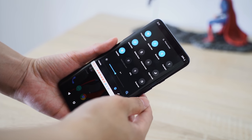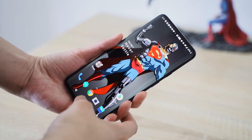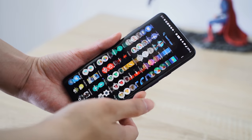That display is so nice. There's no notch, there's no punch hole. This is solid, absolutely solid. So there you have it, guys. That is gaming on the OnePlus 7 Pro.